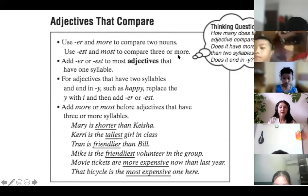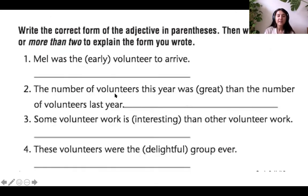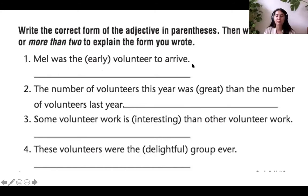Good job. And last, we have that bicycle is the most expensive one here. We're using the word most here because we're talking about one bicycle being compared to all of the other bicycles in the shop. Okay, have a look at this practice. Write the correct form of the adjective in parentheses, then write two or more than two to explain the form you wrote. Mel was the early volunteer to arrive.